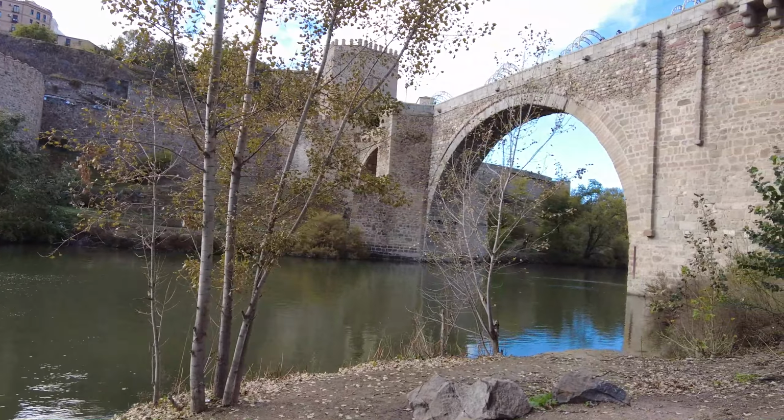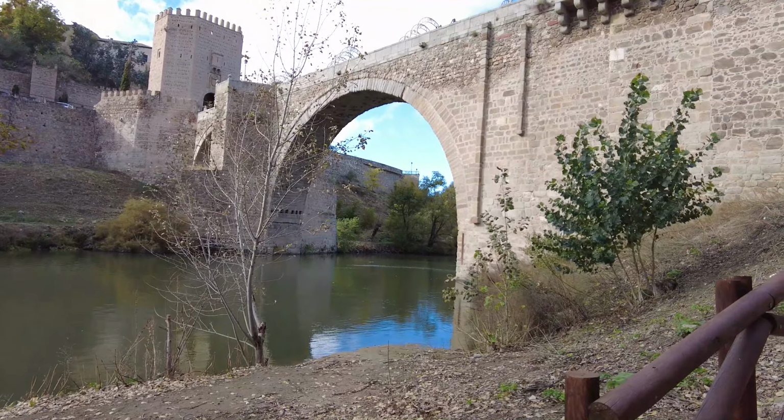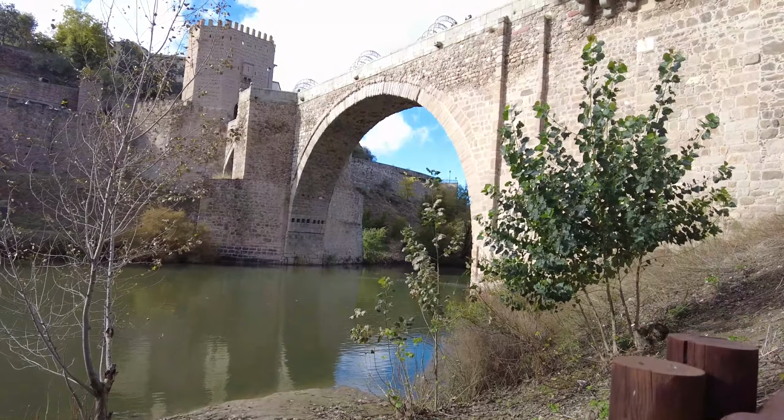This is the most amazing day. So as you walk through here, you can hear the river. It feels very close to nature. It's a very peaceful place.